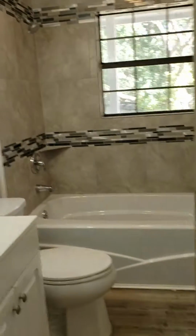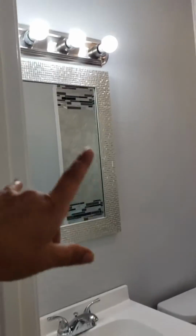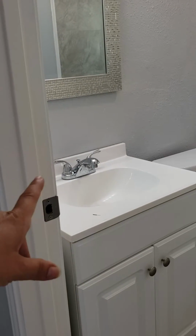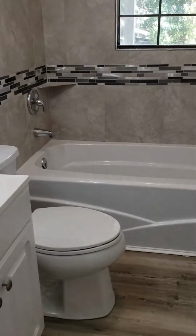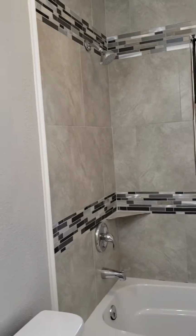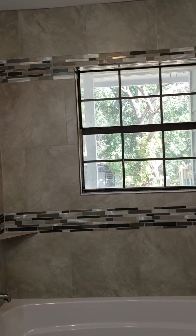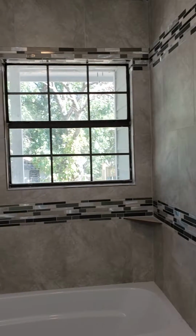Then we have this beautiful, completely remodeled bathroom. We have a new mirror, light bar fixture, plumbing fixtures, new vanity, new toilet, new tub, and that is a nice deep tub. And we have put in a new shower head and completely tiled the shower out with glass accents. Super, super cute.